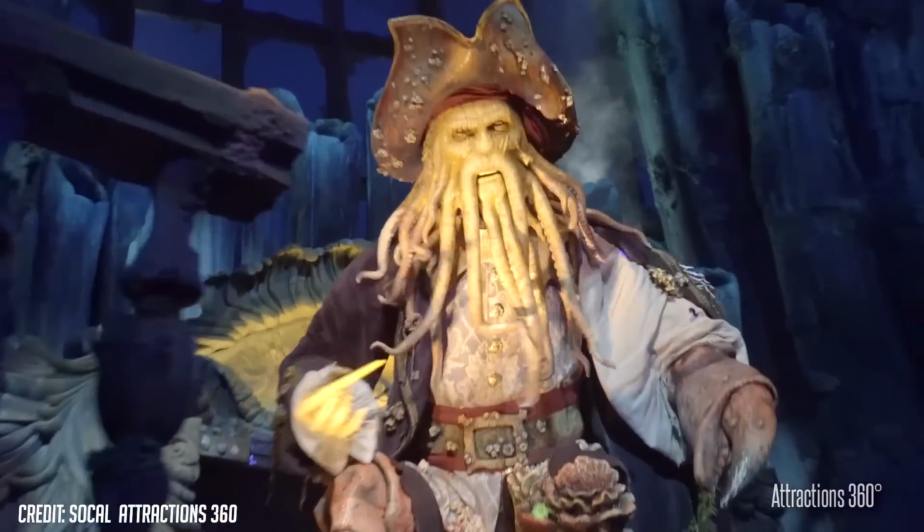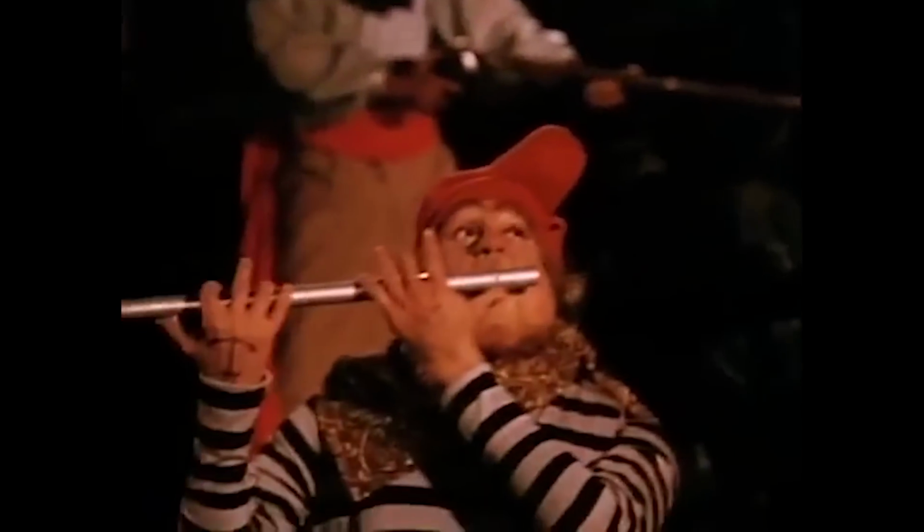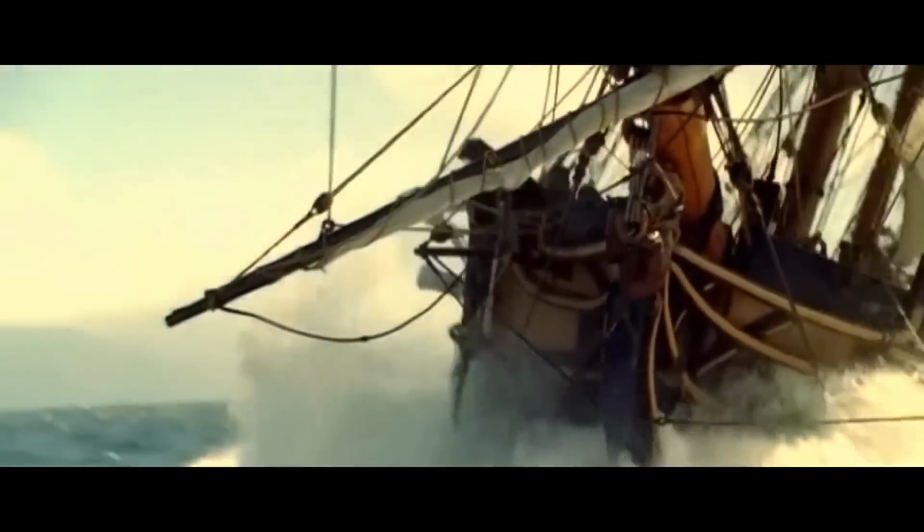Finally, a reimagined version of the ride called Pirates of the Caribbean Battle for the Sunken Treasure opened at Shanghai Disneyland Park in 2016. Pirates of the Caribbean has had many changes in the park throughout the years, but one of the biggest changes to the ride came in 2006. You see, the Pirates of the Caribbean ride famously inspired the Pirates of the Caribbean film series, starting with The Curse of the Black Pearl in 2003.